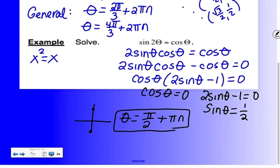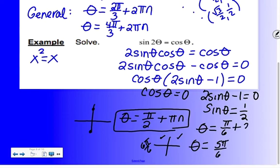Sine of theta is a half. What's our family? Pi over 6, right? Pi over 6 family. What quadrants is sine positive? 1 and 2. So we'll get pi over 6 and what's the other one? 5 pi over 6. And if I wanted them in general, I can't write those together, can I? Okay. So why couldn't I start that by dividing by cosine on both sides? I would lose solutions because I'm totally eliminating it.